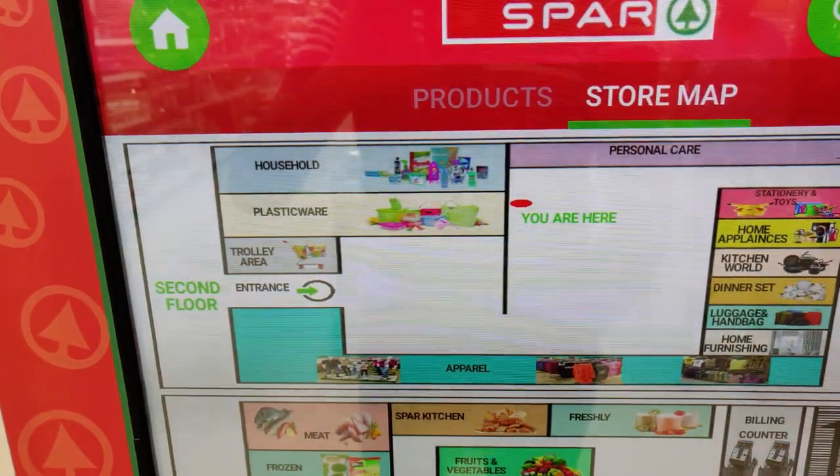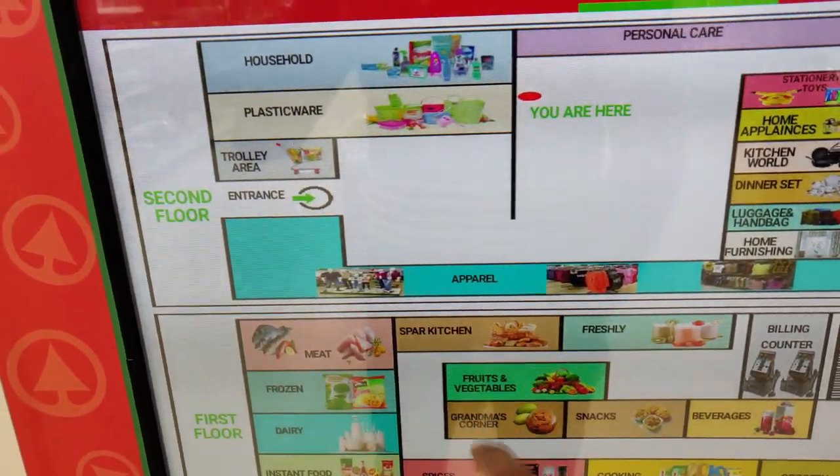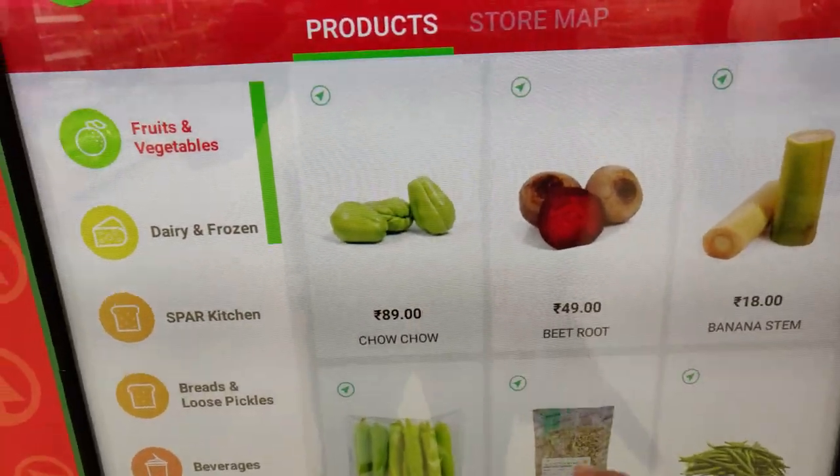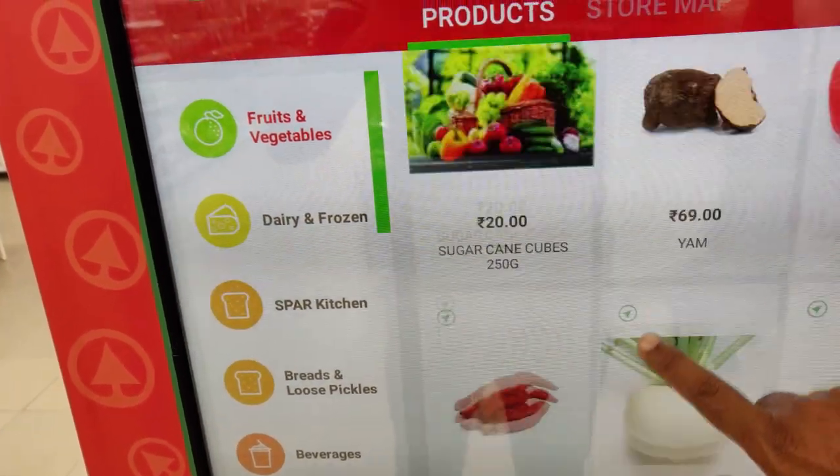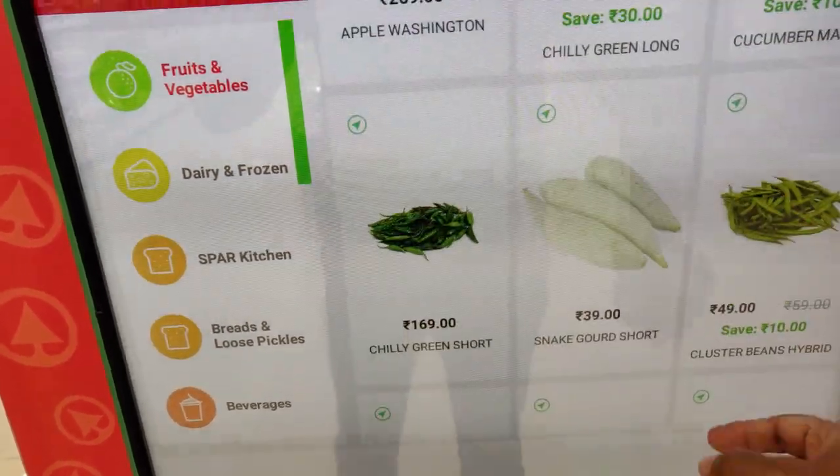The SPAR experience screen is one of the unique features which SPAR provides to its customers. It provides an online experience in an offline store, thus enriching the overall shopping experience.